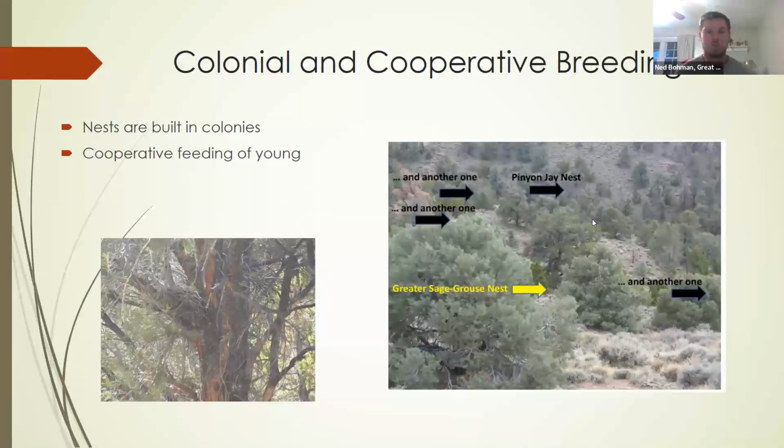In these photos, that one photo on the right, you can see what I mean by the colonial nature of their nesting, where they typically don't put more than one nest per tree, but are usually in adjacent trees or a few trees over. And so what we see in the Great Basin is about 30 to 50 nests in a colony, although what our field crews in Arizona have been reporting is a little different than that. So it is very interesting when you guys down there are able to find nests and get this information.